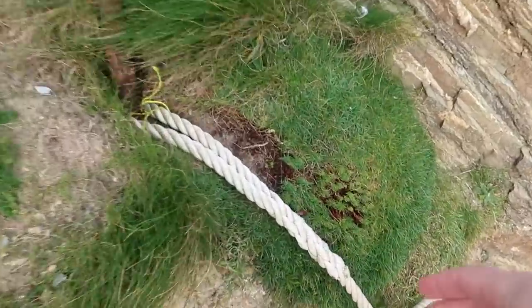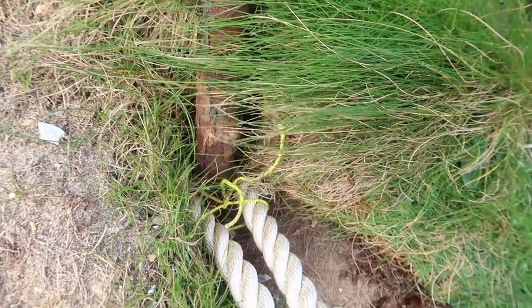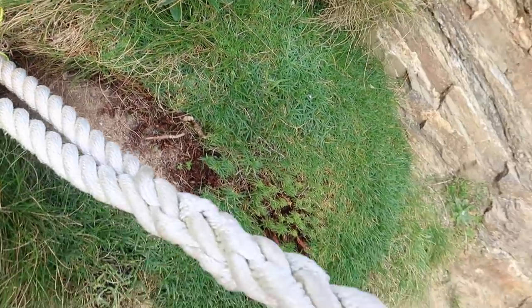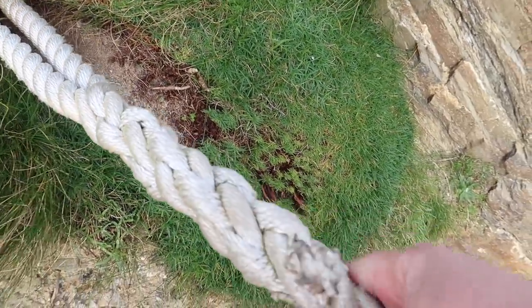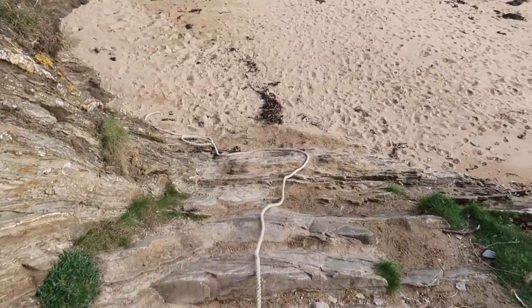I reckon you could probably do it without the rope, but it does give you a little bit of comfort and reassurance. Here's the rope that helps you get down. That's a really nice sturdy rope. Maybe the post is a little doubtful, but it's all been nicely spliced in, and it just helps you to get down into the cove.